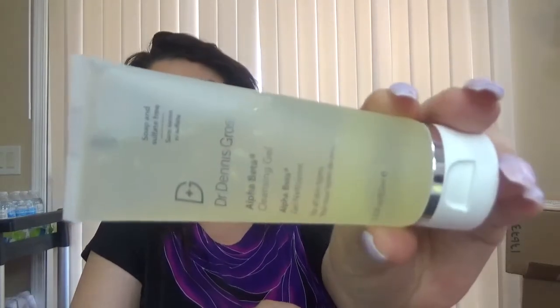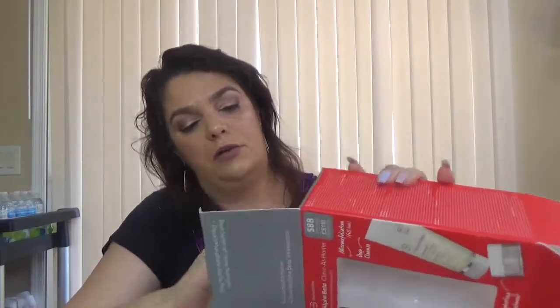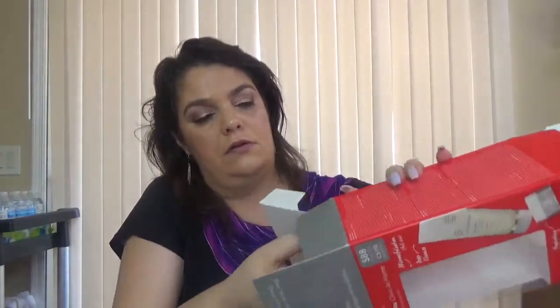Here is the cleanser, the gel cleanser. And somewhere in here is the cream. I have to open it on the other side to get the cream. It's a tiny sample. So here is the cream.